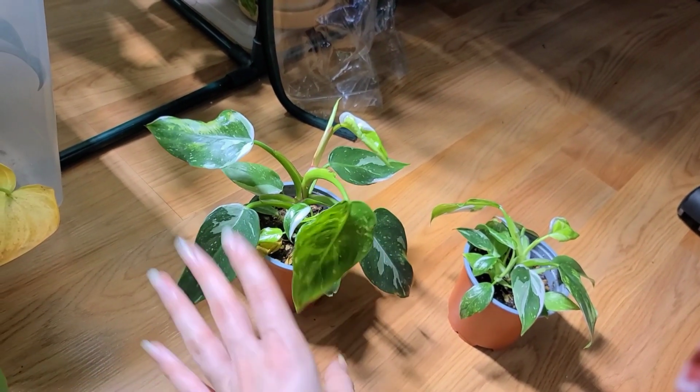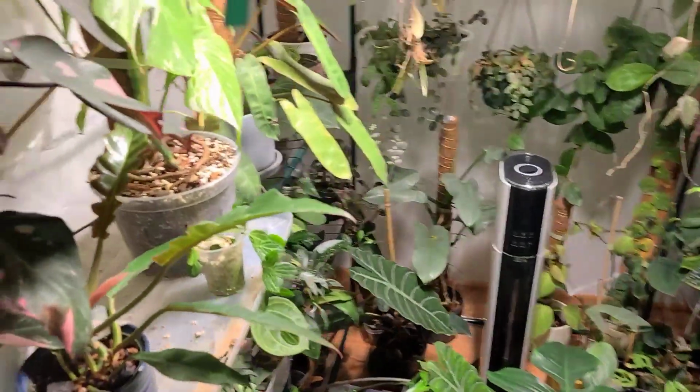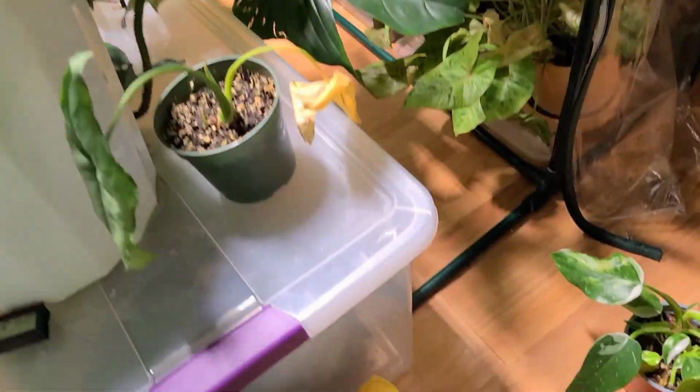So I feel like we just need to give it time, because it does seem like my pink princess has finally sorted herself out. I don't know, every time I say that she does something stupid again. But let me move these out of the way so I can get in here.